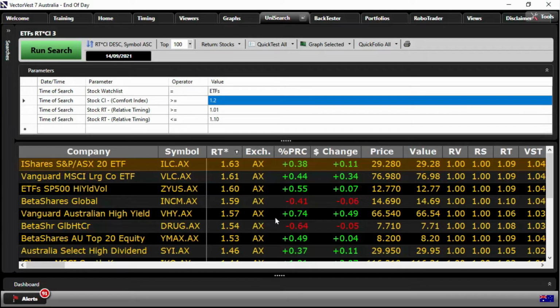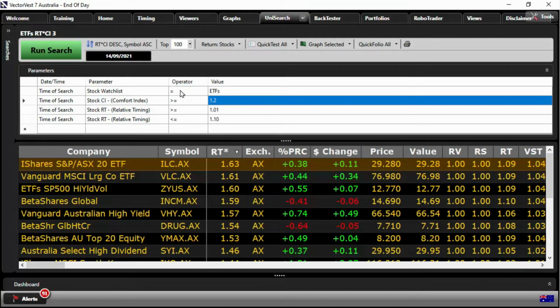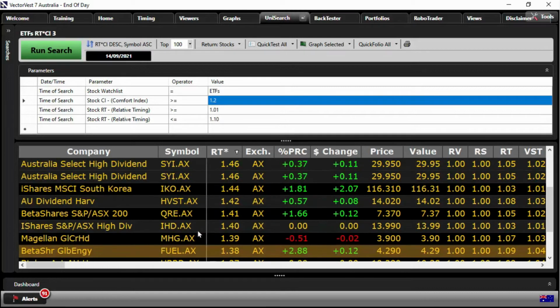Let's make it work for us. So remember the graph there, 14th September, that's where RT and CI both went in our favor for fuel. I've got Unisearch and I run a set of parameters. Can I bring up fuel? So first and foremost, there is fuel. It was being identified. All right, so that's good.